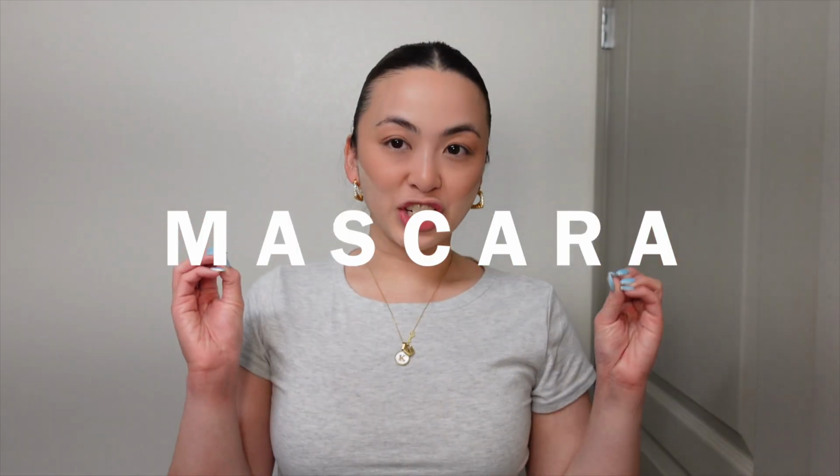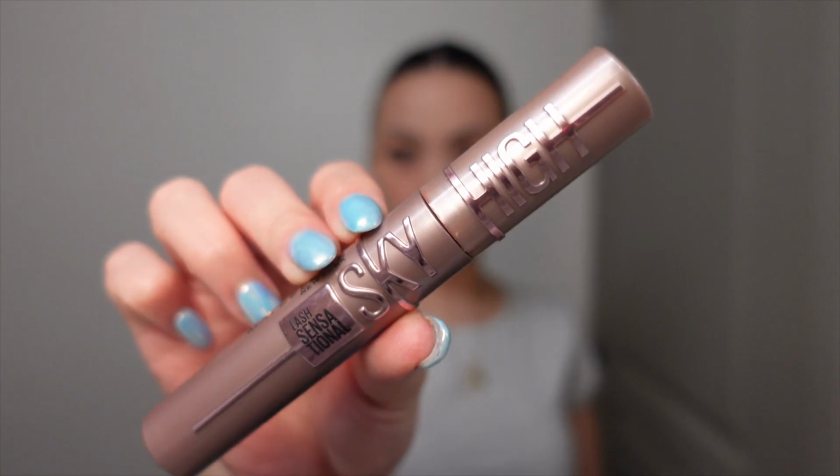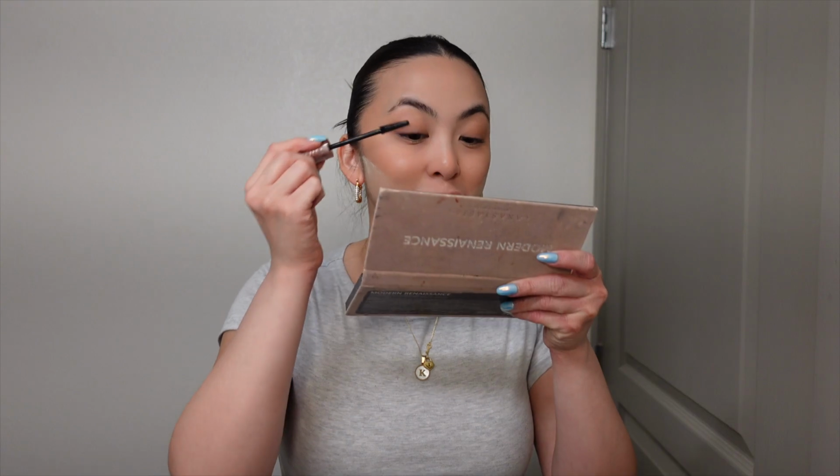Next up, the lashes. Y'all, my Asian lashes cannot stay up unless it's waterproof. With regular mascara, my lashes will stay up for maybe an hour, then they'll just go down, and I don't like that. I like when my lashes stay up. I use Maybelline Sky High Lash Sensational Mascara, waterproof. Waterproof can be such a pain to take off, but it's rewarding. Your lashes look good.